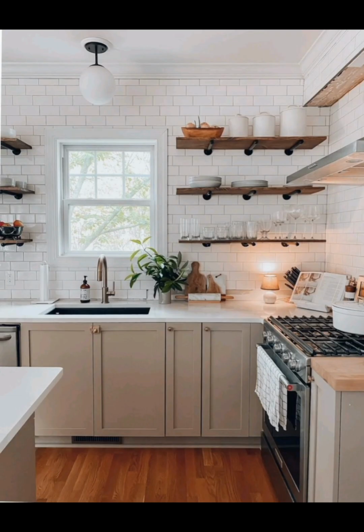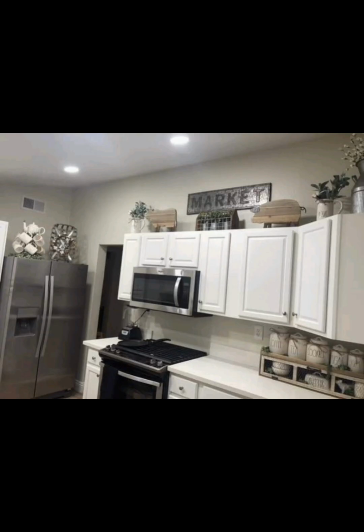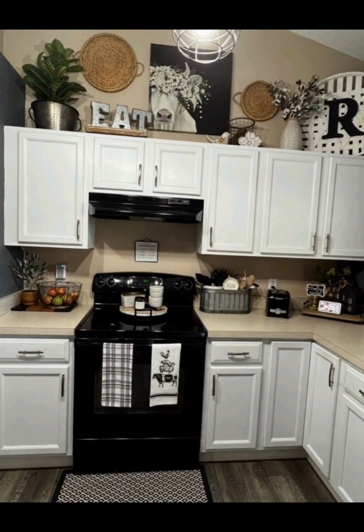The possibilities for decorating the space above your kitchen cabinets are truly endless, whether you prefer a sleek and modern look or a cozy and vintage atmosphere. There are decorating ideas to suit your style.